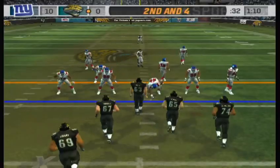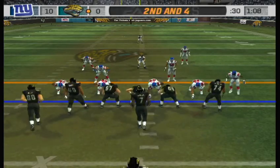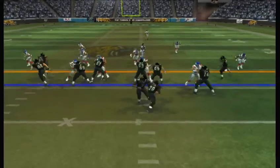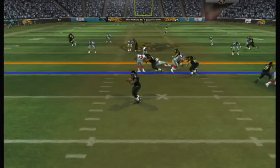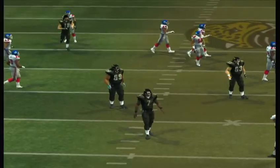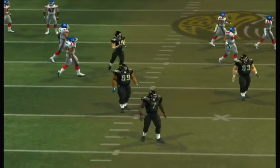Ball on the 36-yard line. Only one man in the backfield to carry it. Nice play fake. Gets the pass off. The pass falls incomplete. It'll be third down after they fail to complete that short attempt.